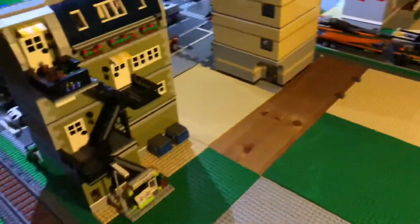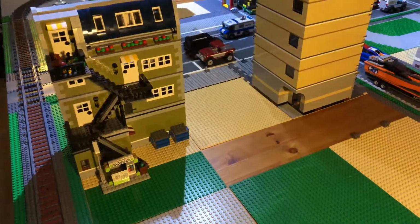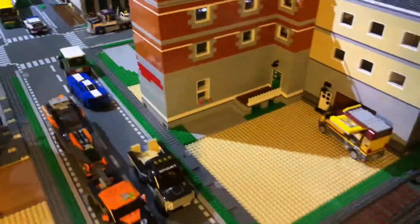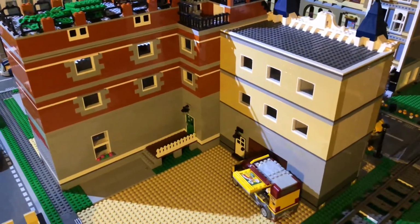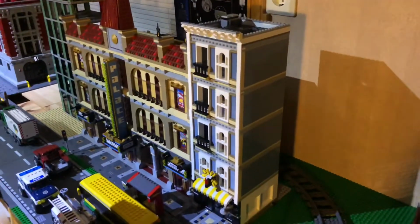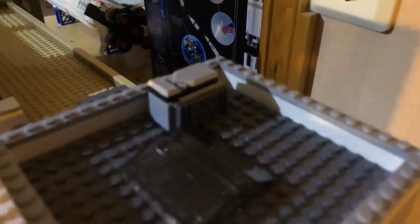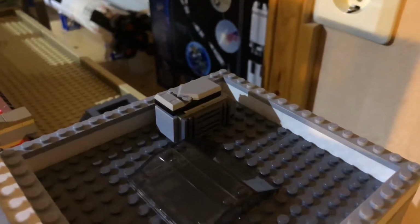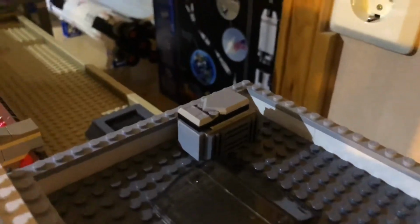Yeah, and this is the back of the Parisian restaurant. And I'm just going to have to walk in front of the light. And the back side of the town hall and the bakery from the Assembly Square. And there is, of course, the blue building from the Assembly Square. And I tried my attempt on an AC unit, and it looks absolutely terrible. But it's better than nothing.